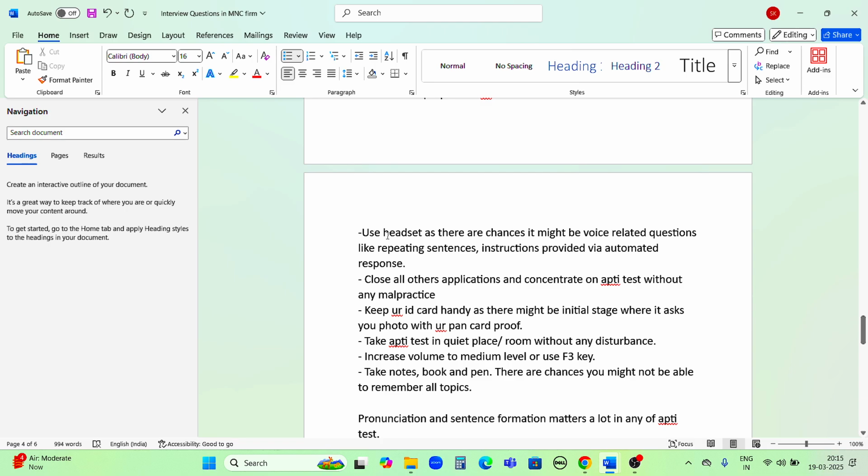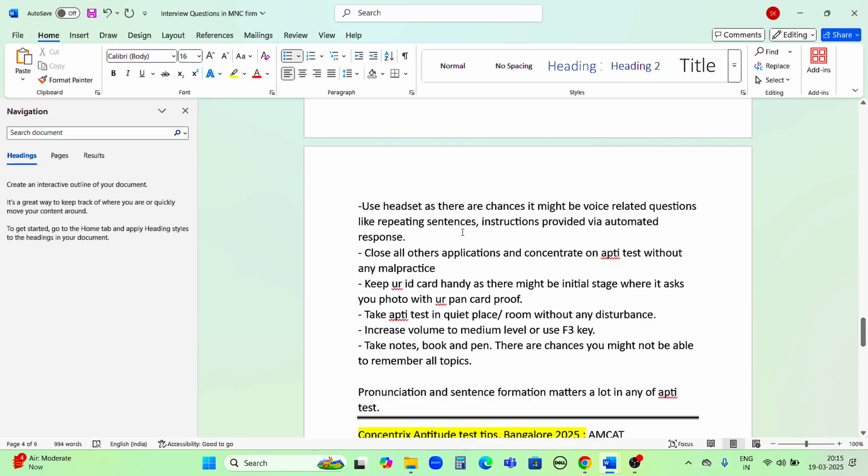In case you have a headset, it can be an earphone or a headset, try to use it so that you will be able to listen clearly and it won't create any disturbance for other people. For example, it might be a repeating sentence, and the automated voice will give you some instructions on the various rounds. Just like we have this Versant round, there is a similar one for Accenture. The AMCAT test will also be there. Even in Sagility company we have a similar kind of assessment.